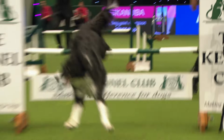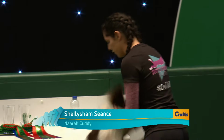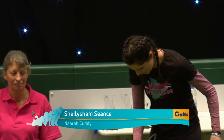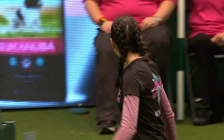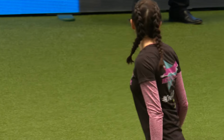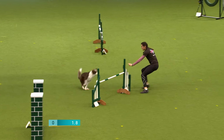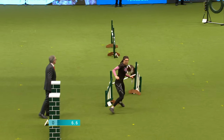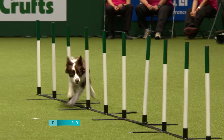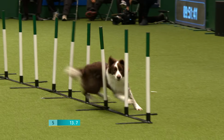So, the last large dog to go. This is Nara Cuddy and Sassy. Border Collie. Shelter Sham Seance. 6th year at Crufts. Won this event back in 2016. That's a nice turn there. Nora controlling the turn. Oh, just made that. Good dog. Oh, missed the weave poles, so 5 faults.